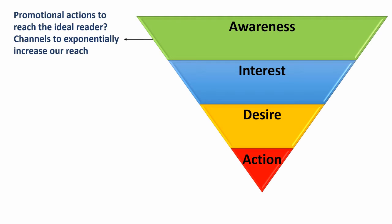Our next step would be to go out and find the channels that are going to increase our reach exponentially. And this is where social channels come in as well. That's why you find so many of the best-selling authors very active on social channels. And this is something we're going to zoom in on later during the course when we do a case study analysis.